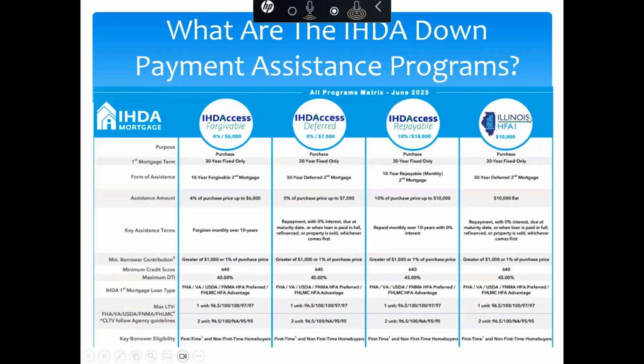Now comes the great one, the new $10,000 program. It looks just like the $7,500, but you notice there's no limitation. It does not matter what the purchase price is. It's not limited to 4% of the purchase price. It's not limited to 5% of the purchase price. It's not limited to 10% of the purchase price like the first three. There is no limitation. It is a flat fixed $10,000.